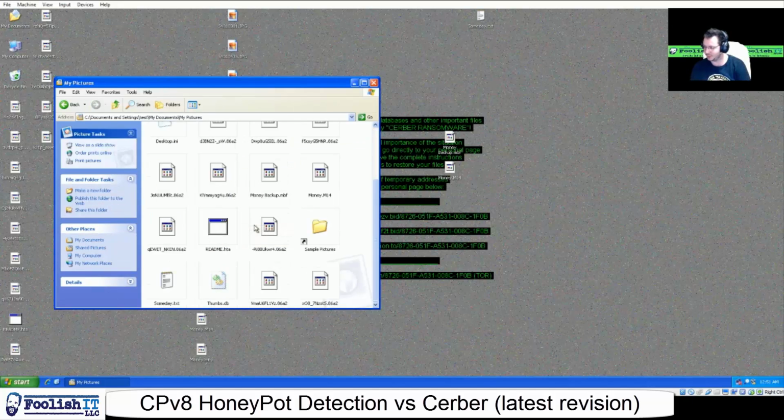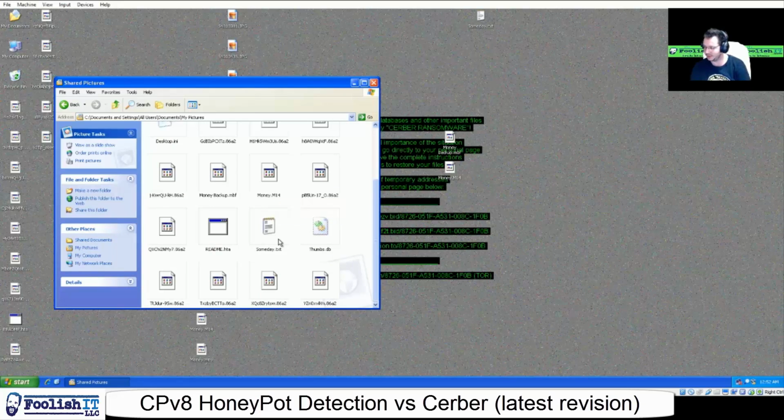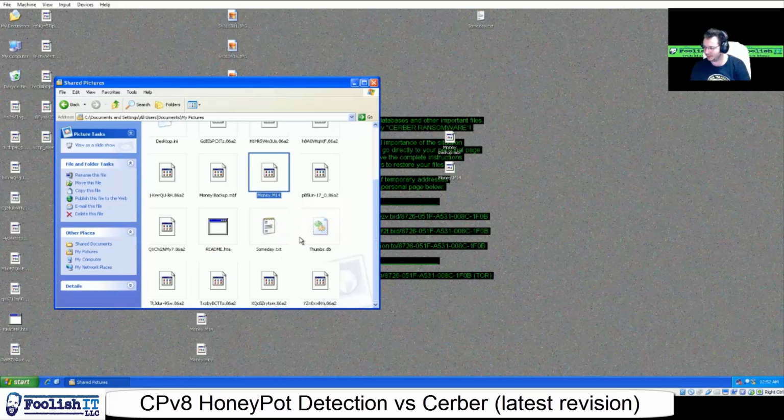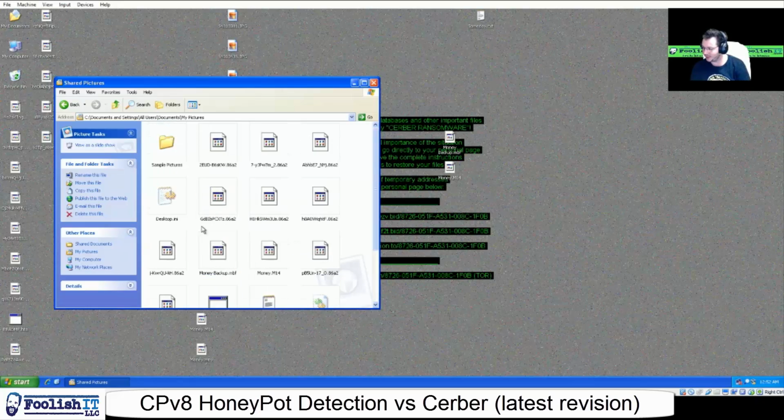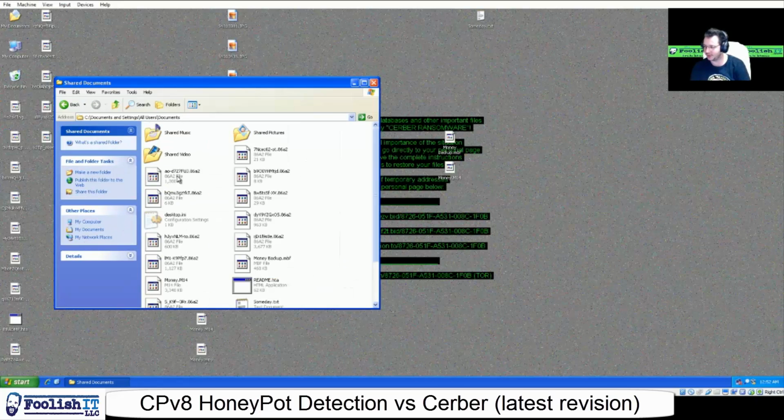And pictures, no more pictures there either. Looks like it may have, nope, didn't skip the shared documents. It didn't get my money or my money backup file, but it did get all the other pictures and documents that we had there. Same thing here. Oh wait, we were going in shared. Sorry, the back button didn't work as I expected here. Shared documents, there we go. So it got all of our documents here.